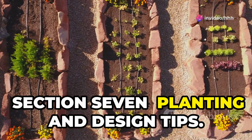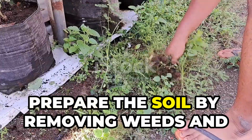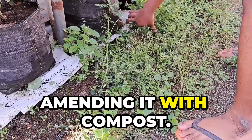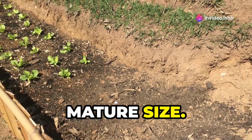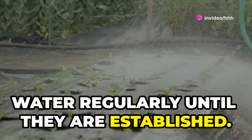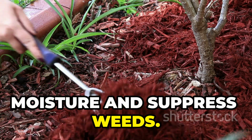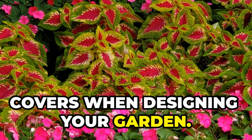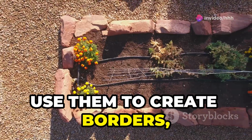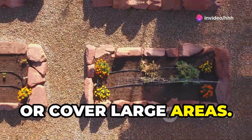Section 7. Planting and design tips. When planting ground covers, prepare the soil by removing weeds and amending it with compost. Space the plants according to their mature size. Water regularly until they are established. Mulching around the plants helps retain moisture and suppress weeds. Consider the growth habit of ground covers when designing your garden. Use them to create borders, fill in gaps between stepping stones, or cover large areas.